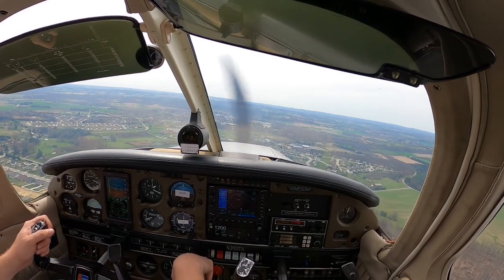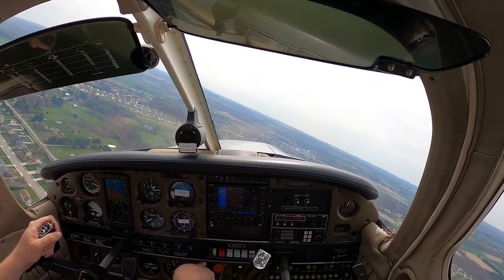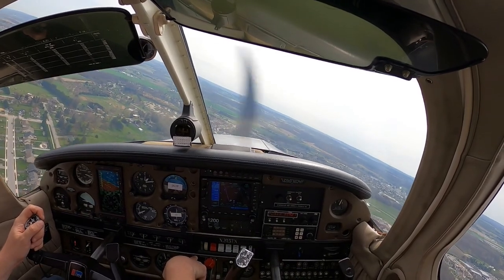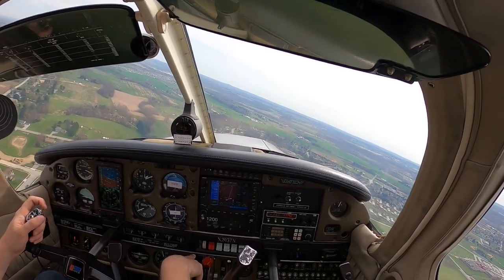York traffic, helicopter 500 Delta Charlie is now 3 miles to the northeast, southwest bound 1,400, will be crossing over midfield, York. York traffic, Piper 2937 November is turning left base for 35, York. And the helicopter, we got you on the base in sight. Cool, thank you.